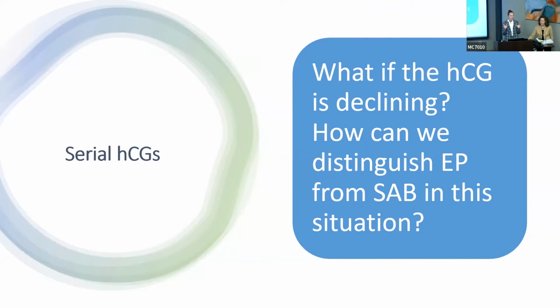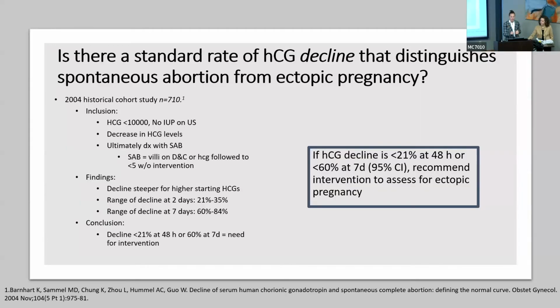So if you assume that, the question at this point becomes, is it a non-viable intrauterine pregnancy or is it a more worrisome ectopic pregnancy? And you know who decided to figure out how we can determine this? Yes, these researchers at Penn. So again, unlike the rising HCG values that we just discussed, the goal when the HCG value is declining is to figure out whether it's a non-viable intrauterine or an ectopic pregnancy so that you can make the correct management decisions for the patients.